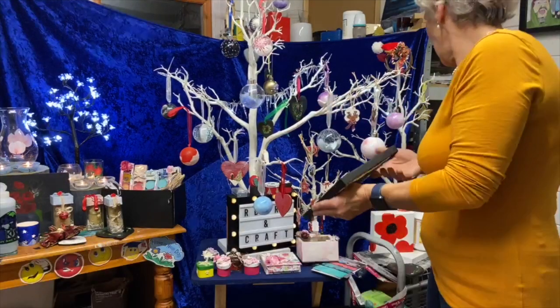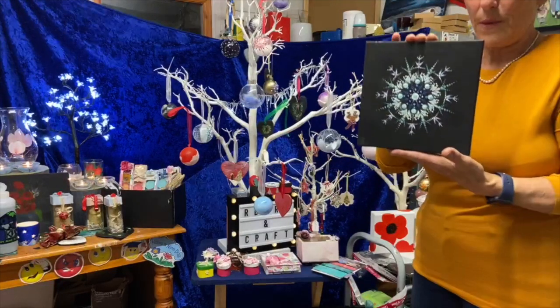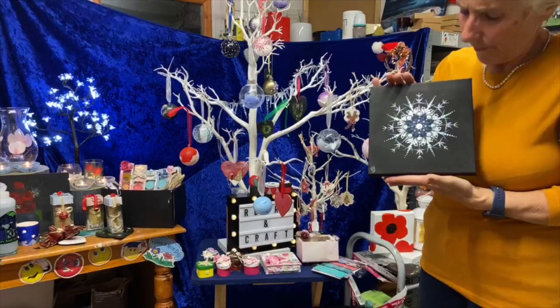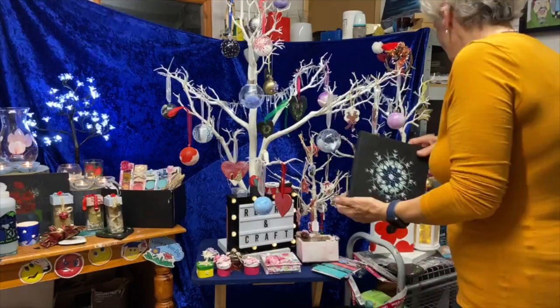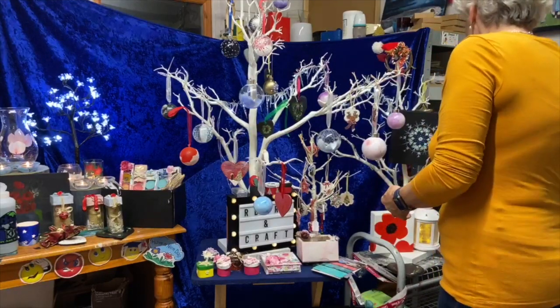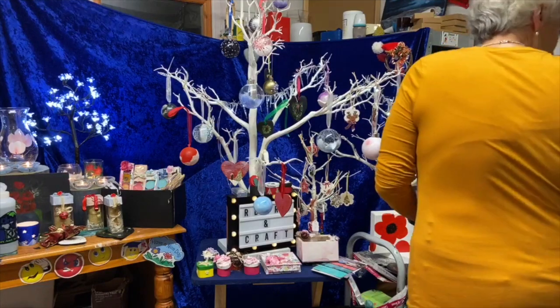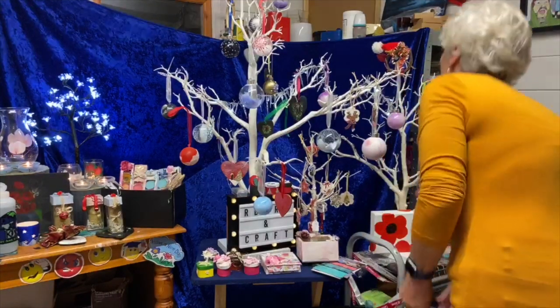But I'll just show you this mandala first. This is a snowflake mandala, that way up. And they're done on reclaimed canvases. Again, they're all available. I've got several patterns. I'm just going to try and see if I can sort this. So, yeah, I think that can go down there.